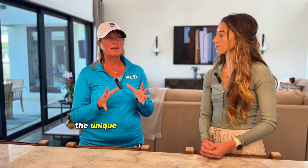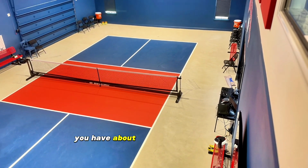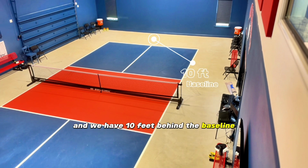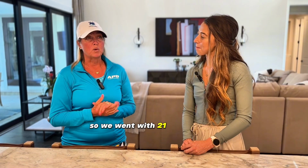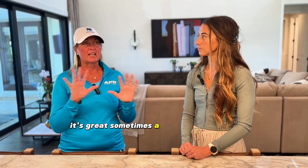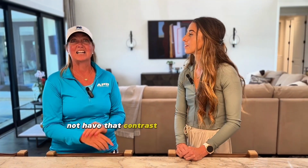I would say the unique things about our court are, one, the setbacks behind the baseline and on the sidelines. We have about 8.5 feet off of each sideline, and we have 10 feet behind the baseline. Also, we went with 21-foot ceilings. With those high ceilings, we had to do some commercial lighting, so we installed that. So it feels like daytime, even at night. It's great. Sometimes with a lighter background, you can sort of lose that ball. So we went with a darker blue and even painted our players' lounge dark blue, so you would never not have that contrast when you're playing.